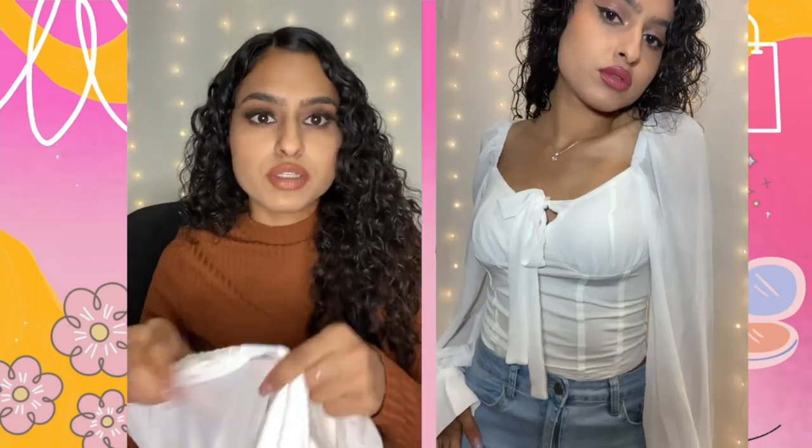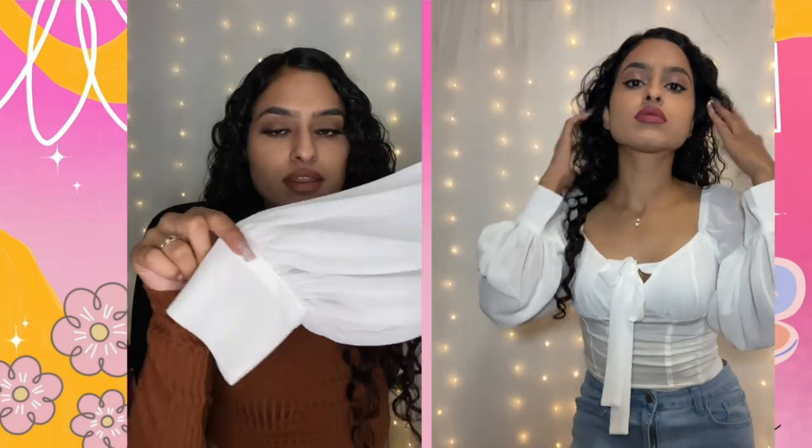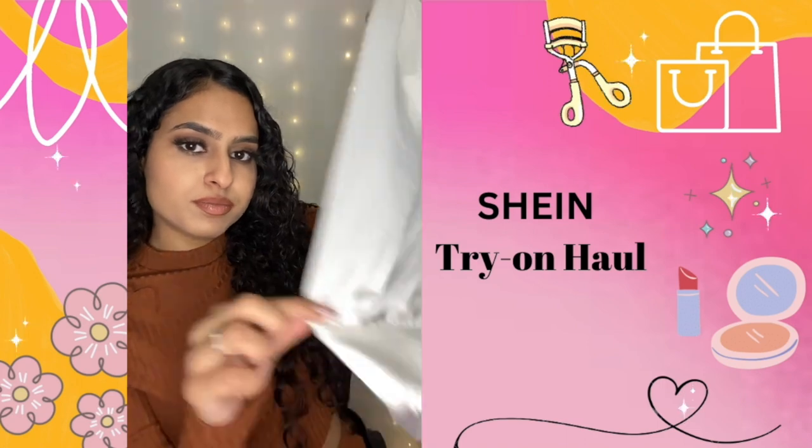This is the one that I styled with those large denim jeans with the slit on the bottom. This blouse is super cute. It has the sheer sleeves going on, and then it just runs down to this on the wrist.